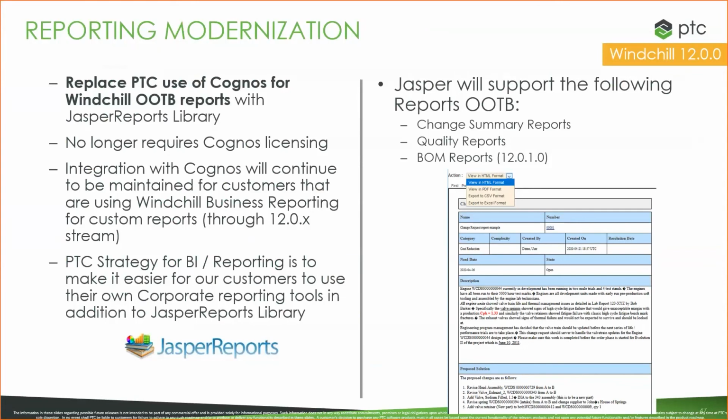Now, we will still provide the integration to Cognos. So if customers do want to use Cognos, that is still going to be an option. But the plan is to try to phase it out so that Jasper reports is used in the back instead. And Jasper reports is, I think, open source, which is why it's a better option for us.